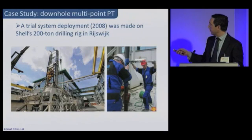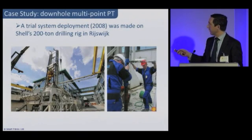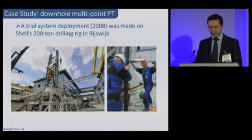In the first installation, we were measuring annulus pressure. So we literally clamped the gauges to the outside of the tubing string using a slightly modified cannon clamp. So this is a pressed steel cross-coupling protector. So a very low-cost way of putting the gauges in hole.